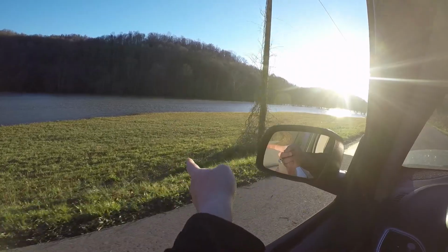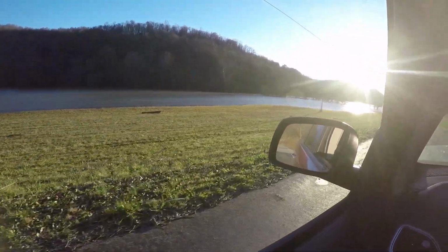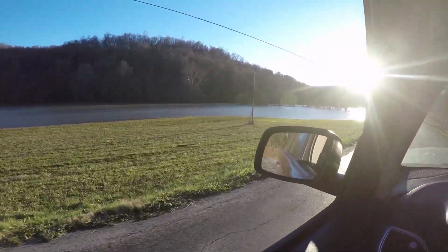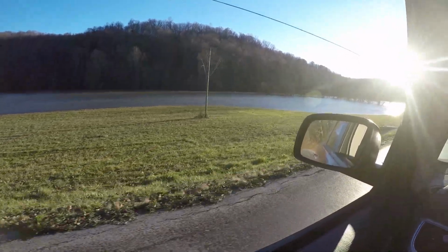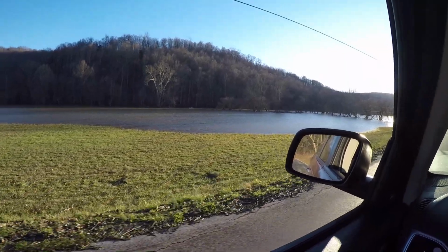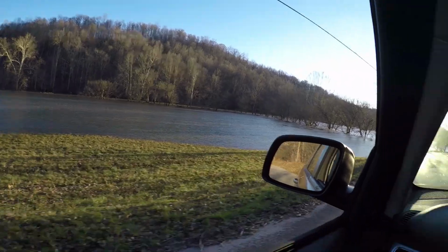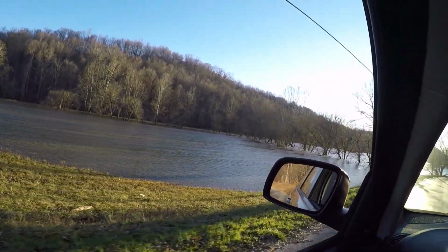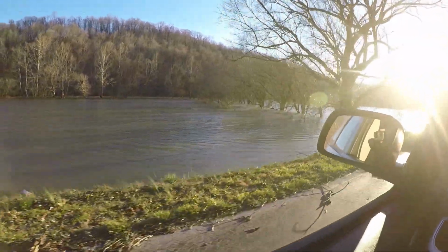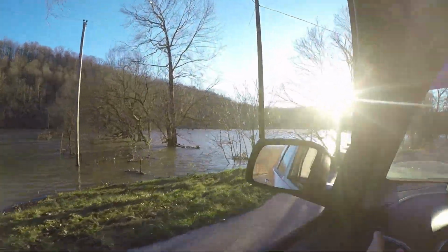Right here in this part, like that log, it was underwater. That pole right there, it was underwater. So it has went down some, but still yet up a lot. That sun is bright, but man, I'm glad to see it out instead of it raining. But see, it just keeps on going. This is supposed to be, like I said, a field.